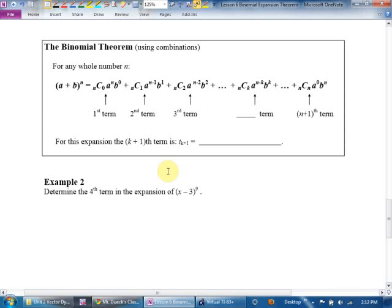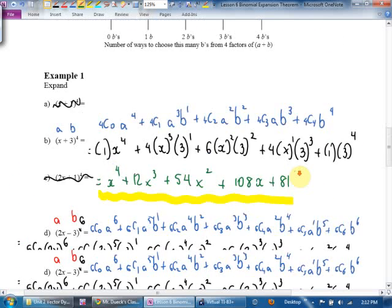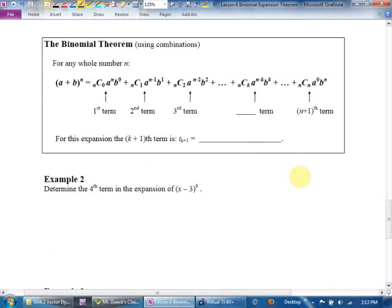The problem here is, do you remember on the previous page when we wrote the pattern, I said that it was n choose term number minus 1? It gets very confusing. What I'm going to do is give you the term k plus 1 formula. This is the term k plus 1 formula, and it is, write this down, n choose k, a to the k, b to the n minus k. Now that looks horrendously confusing. It's actually about as plug and chug as the quadratic equation from last year once you know what everything means.